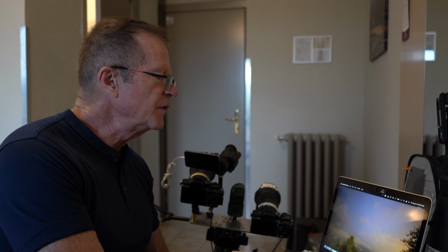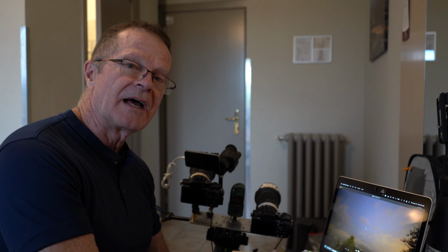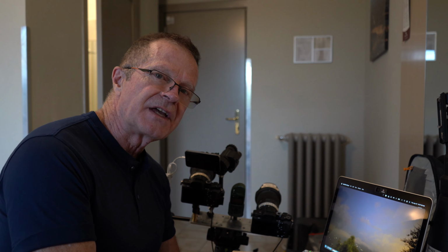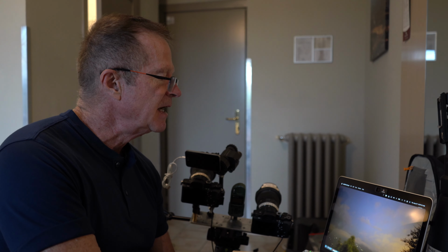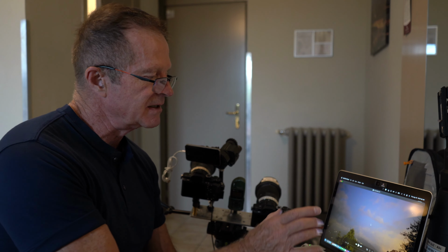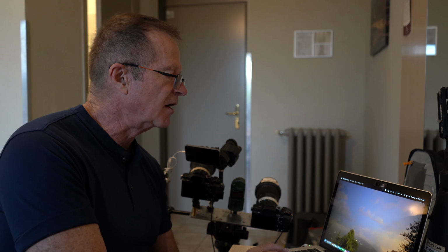So I'm looking through the, there's 2 time lapses. There's the infrared time lapse, which captures infrared light. Then there's the visible time lapse. That's the one I'm looking at now. Each frame is, in this case, 20 seconds long.